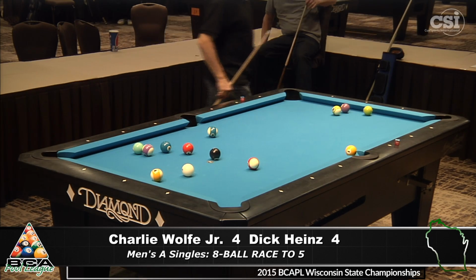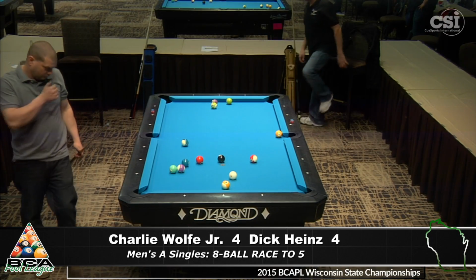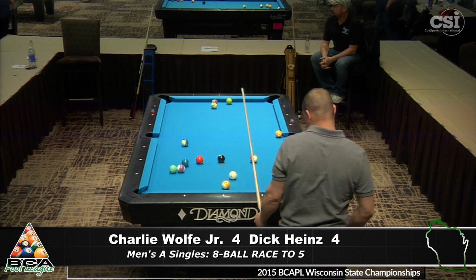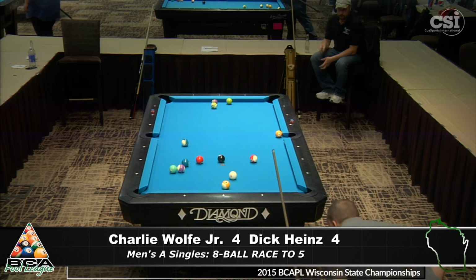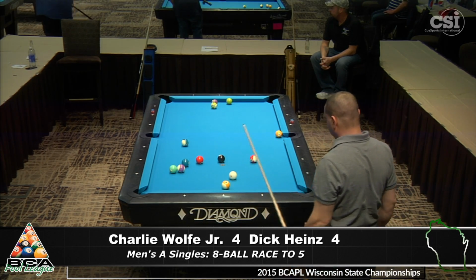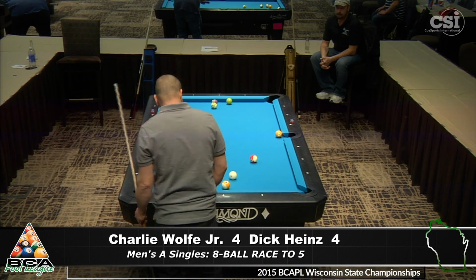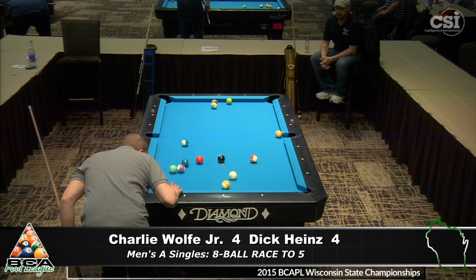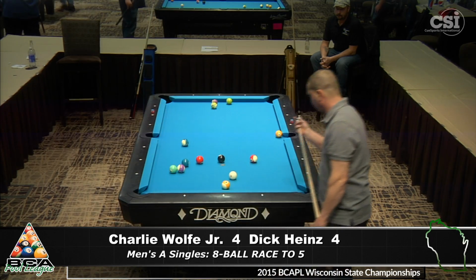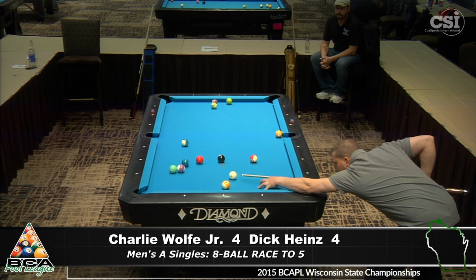Well, there's good news and bad news with that. Charlie would probably play this ball up in the corner, even though it'll go in the side off the inside of the 1. He doesn't want to break that 1 ball free if it doesn't go. If Charlie shoots his 11, which I'm sure he will, he's going to probably play to the corner. He might have this other ball too. Playing safe.